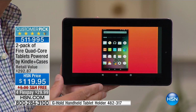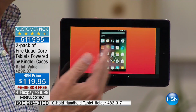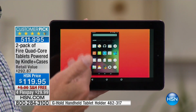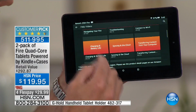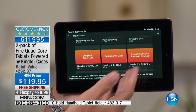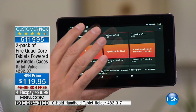Swipe your finger up and down to scroll between pages of your installed apps. And there's like a dozen of these, so if you want to know how to move content from your computer to your tablet, if you want to know how to connect to your Wi-Fi, if you want to know how to troubleshoot, if you want to know how to charge. Remember, you have a 7-hour battery life on this. All those answers are right here. They're immediately at your fingertips. It's one of the things I absolutely love about the Fire tablet.